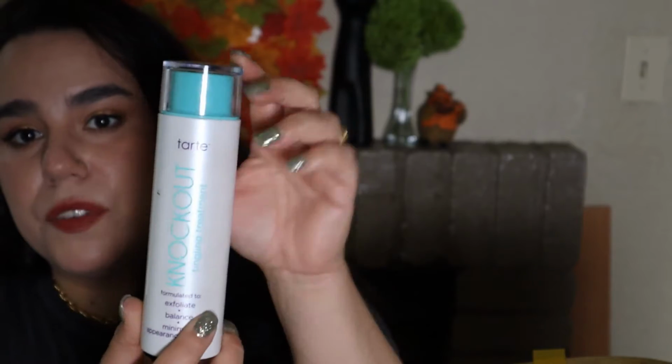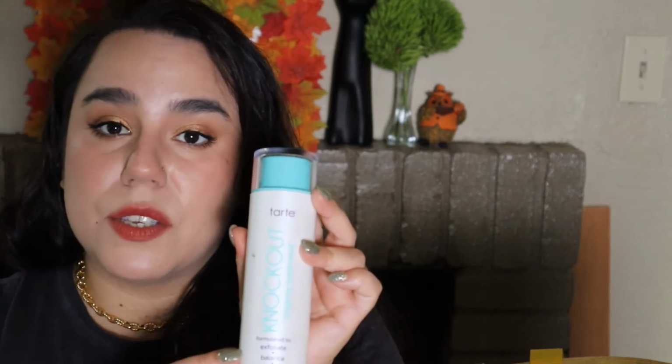Okay, this is the Tarte Knockout Tingling Treatment. This is a liquid exfoliant. Excuse my lighting. I think it prevents you from seeing this bright packaging clearly. But anyway, like I said, liquid exfoliant. This I use twice a week, and it works brilliantly for me. If I use it any more than that, it will flare up the eczema that I get around my nose and a little bit on my forehead. So for that reason, I do use it sparingly, but I do love it.